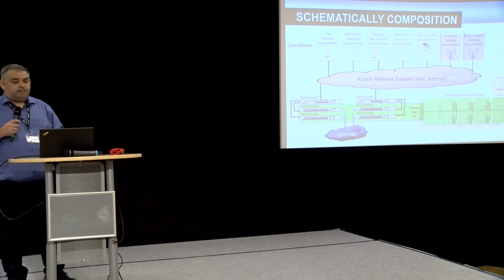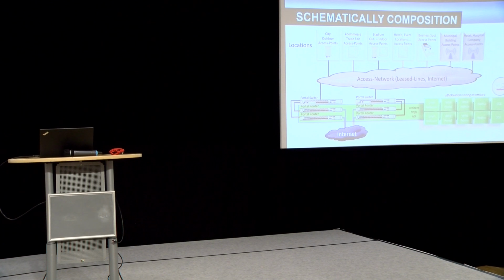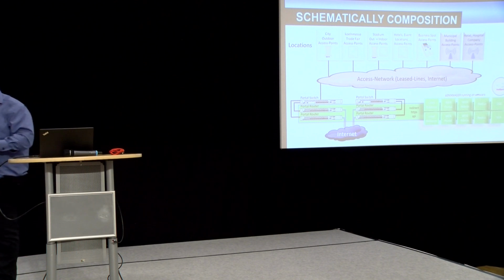And how does it look? We have our access points in the city, the outdoor access points. We have access points at the Kölnmesse trade fair. We have our access points in the stadium, hotels, event locations. We have a small solution with a WAP called Business Spot. And we have only a layer 2 connection to access point networks that do not belong to us. It's a municipal building or other hospitals or other hotels that have their own Wi-Fi network. We connect them all over our access network. This could be fiber, leased lines, tunnels over internet and so on.